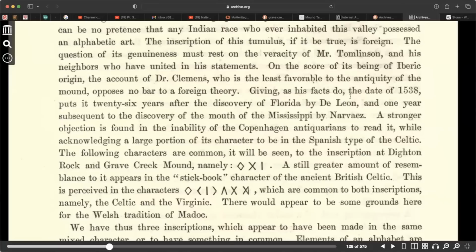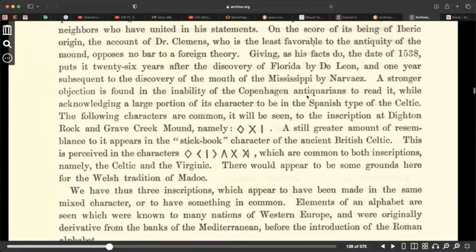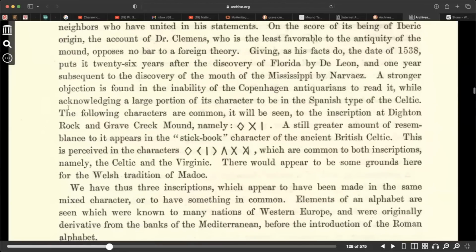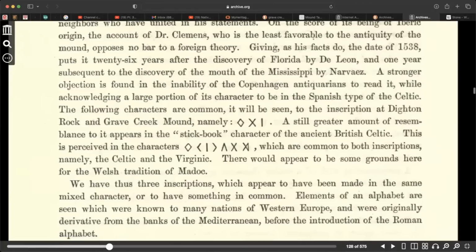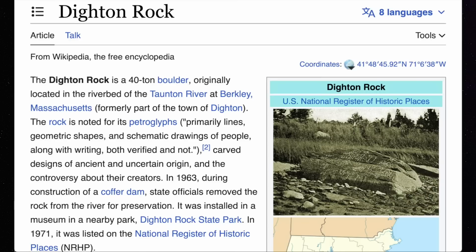So he gives it the date of 1538, puts it 26 years after the discovery of Florida by De Leon, and 1 year subsequent to the discovery of the mouth of the Mississippi by Narvaez. A stronger objection is found in the inability of the Copenhagen antiquarians to read it. While acknowledging a large portion of its characters to be in the Spanish type of the Celtic, the following characters are common, it will be seen, to the inscription at Dighton Rock and Grave Creek Mound, namely.